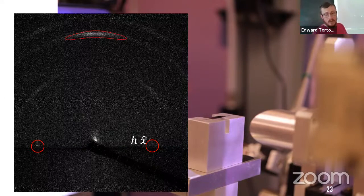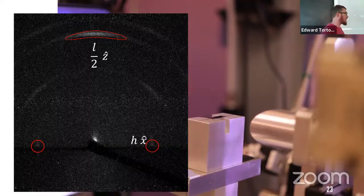And then this bright spot on the vertical is at just the right distance to correspond to our layer spacing. And the fact that that's on the vertical of the detector tells us that the layers are in fact stacking on top of each other. And so at this point, we know that our polycrystalline film is aligned in a way that is convenient for us. But we don't know whether or not there are actually dipole rotors inside the channels. All we know is that we have a honeycomb crystal.